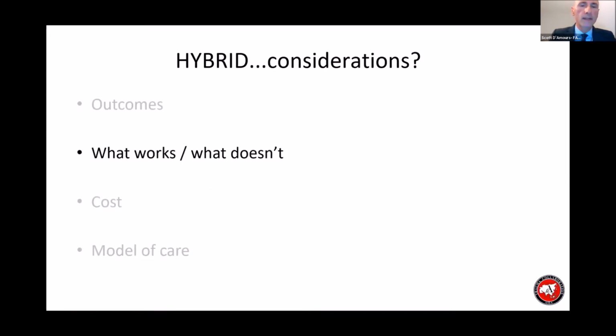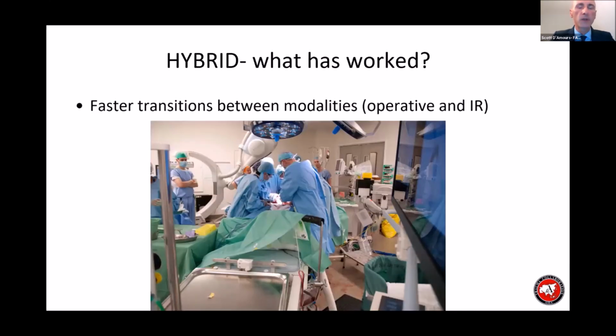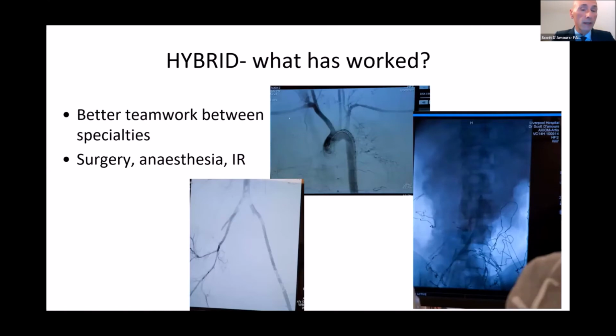So what works and what doesn't in the hybrid suite? Well, faster transitions between the different modalities. Obviously, you're not moving the patient, so that can be faster as long as you've got both teams in place, or at least in the room. And if you don't, then you're going to have inherent delays. Better teamwork between different specialties, especially surgery and interventional radiology, but obviously anesthesia is in the middle of that as well.